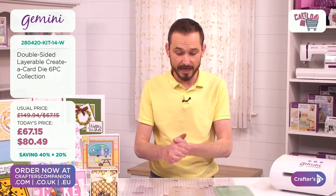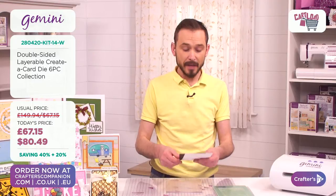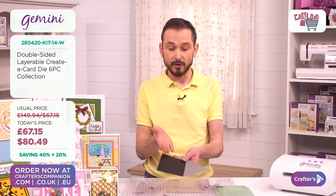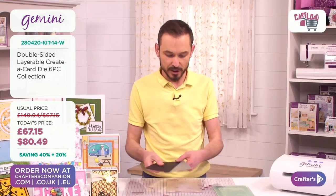And double-sided creator card dies. If you're familiar with our, what I would say, our normal die range of creator cards, it's the same idea, but what you're doing is you're getting two layers cut at once and they layer up on top of each other. Now, use them individually if you want, that you'll see in a moment, but then always look at the bits that cut out.